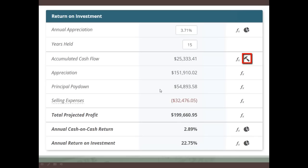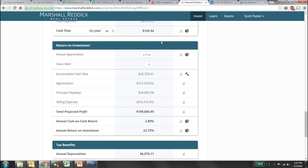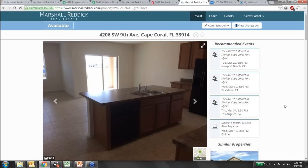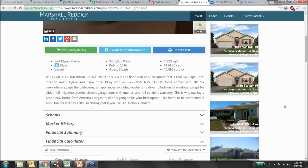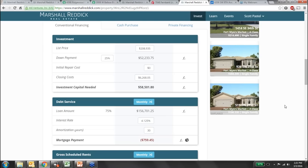Principal paydown, we have a mortgage calculator built into our calculator, and over 15 years, the principal balance reduces $54,000. Now let me go to our website and show you exactly where I'm looking at this information. So this is the property in Florida. When we look at the property on our website, we're going to scroll down to the financial calculator.